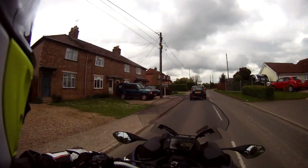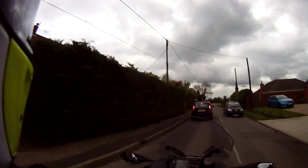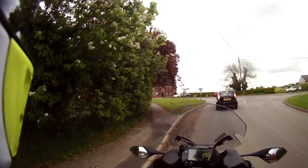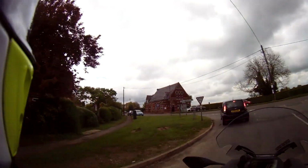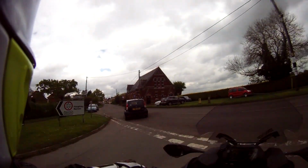So yeah, now it's dry. I mean, obviously some heated grips would probably be nice, I suppose. Oh, I didn't get a nod from him. Stowmarket at 6 miles. Should I go that way? Yeah, let's go that way.